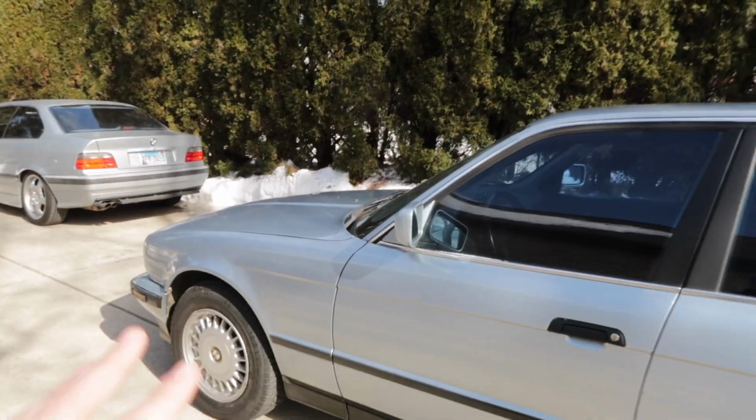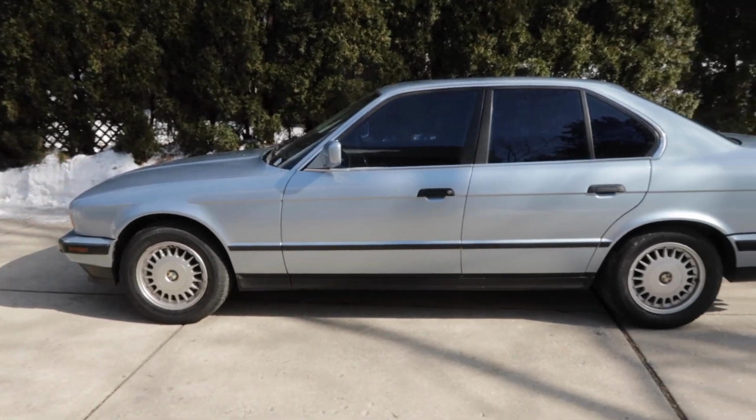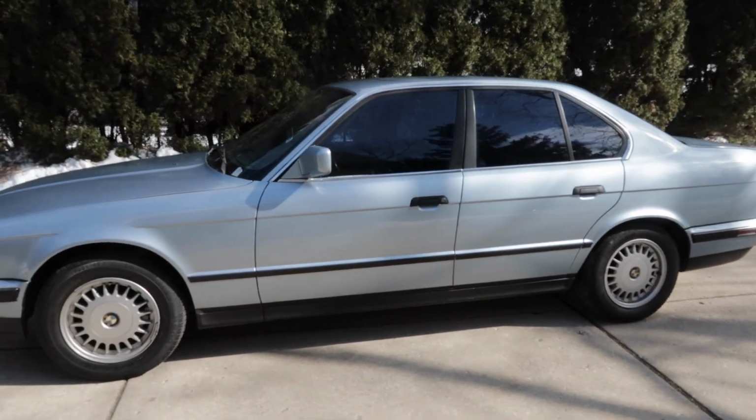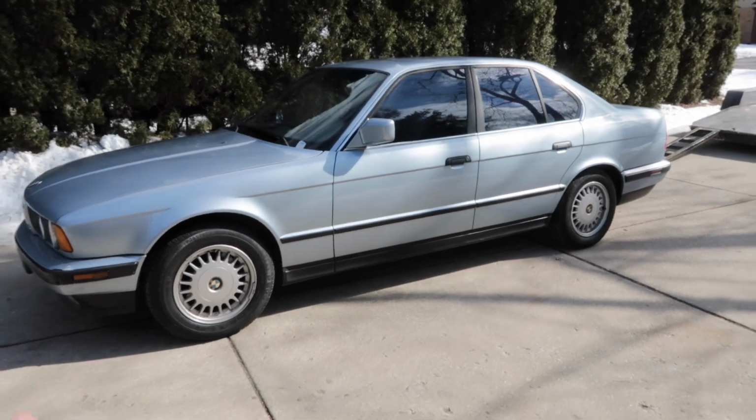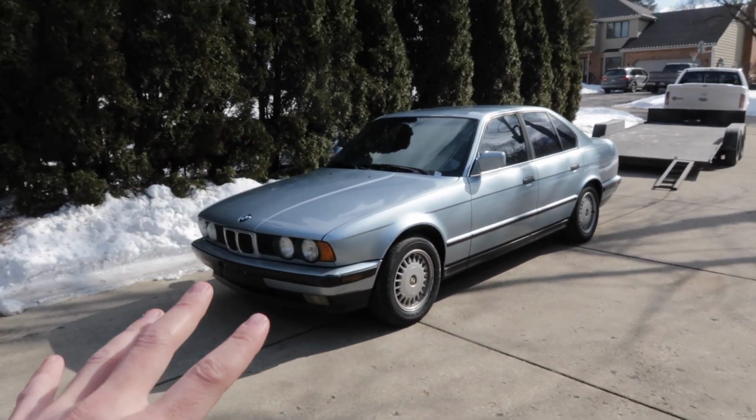So, this car, 84,000 miles, 1991 525i, non-Vanos, automatic transmission. I know what you're thinking. Why would I want an automatic transmission 525 non-Vanos?